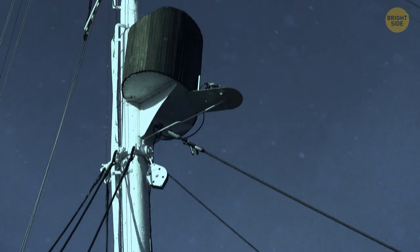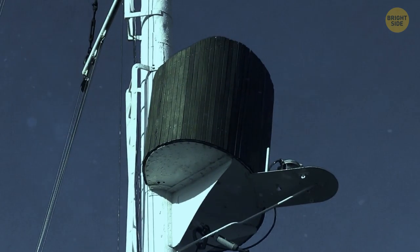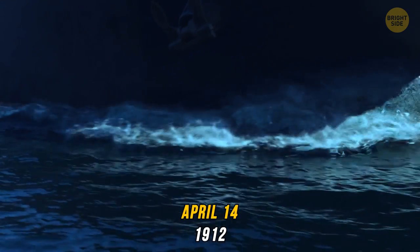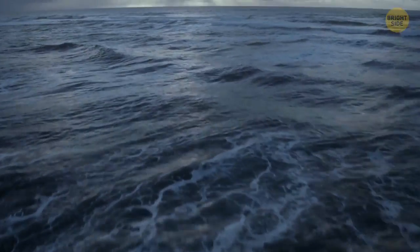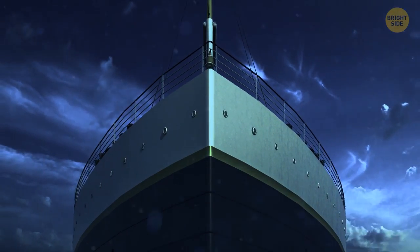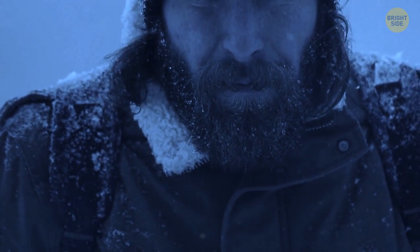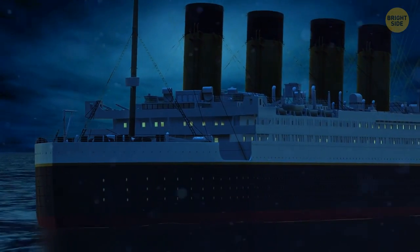The Crow's Nest wasn't a warm and cozy room surrounded by windows. Instead, it was a large open tub exposed to the elements. On April 14, 1912, the air temperature was around 39 degrees Fahrenheit, which is close to freezing. With the ship moving at about 23 knots, more than 26 miles per hour, the sailors must have felt that frigid cold air pressing against any exposed skin. The only good thing about the job was that the shift only lasted 2 hours.